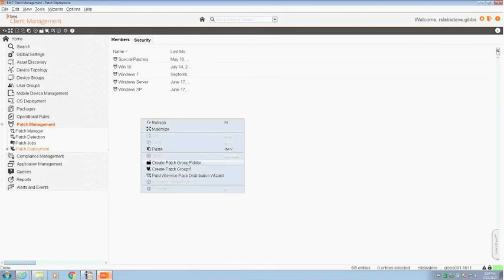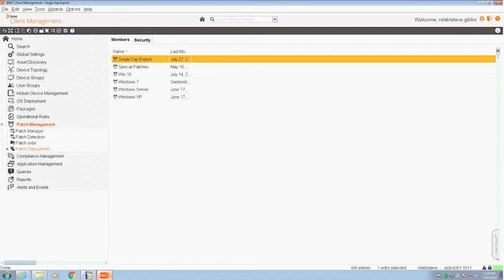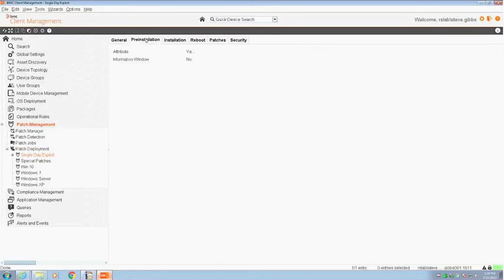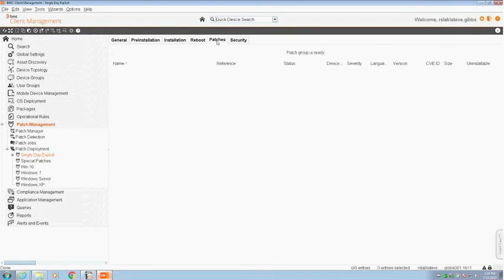I'm going to go create a brand new patch group, and I'm going to call this, let's see, single day exploit. Okay? And then I'm going to go ahead and open that up. I'm going to go and look at my pre-installation, so I got no information window there. I'm going to look at that. Oh, that's fine. Reboot. I'm going to say no reboot. For Java, I don't really care. And then patches. Let's go ahead and add a patch.